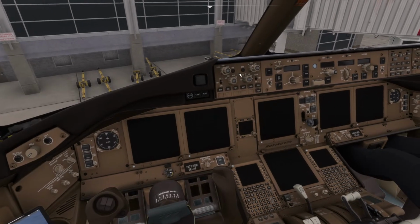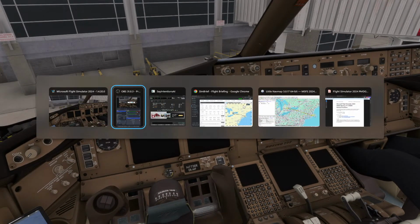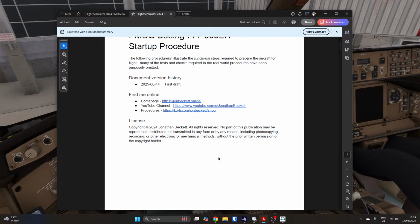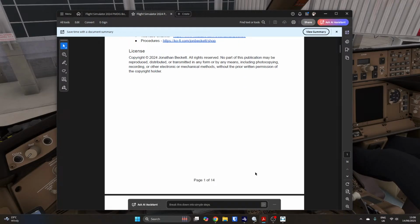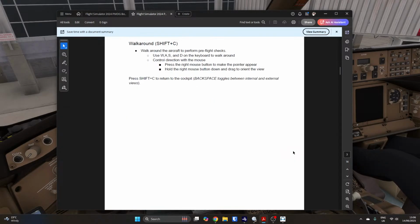So as I mentioned, I'm going to be following my own functional procedure to start the airplane up. I'm going to give you a brief look at it. So you can get it from Ko-fi.com, and I've linked it in the notes of the video. It looks like this. It runs for something like, what does it say, 14 pages. It's actually getting bigger and bigger, but that's because there's more to look at inside the aircraft.